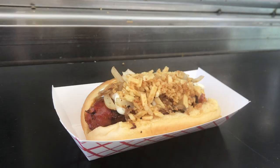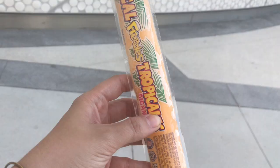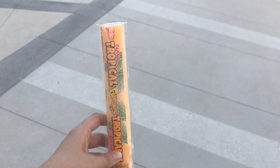So we ordered a hot dog, and it's been like 15 minutes or something already. We've been waiting for a hot dog. Oh, I think it's coming. No, probably not. Just kidding, that wasn't our hot dog. Still waiting. Update, it's been like half an hour. Great. No, I'm sorry, what? They gave us a free mango freeze pop for how long we had to wait.